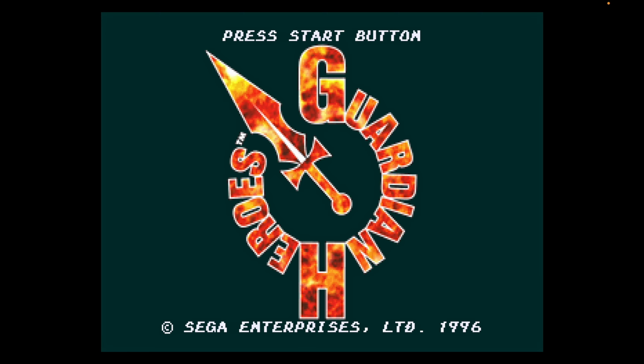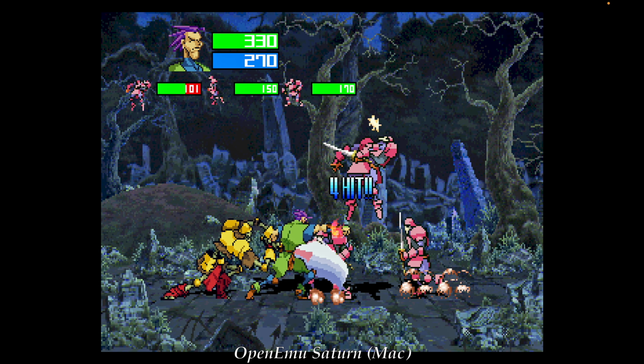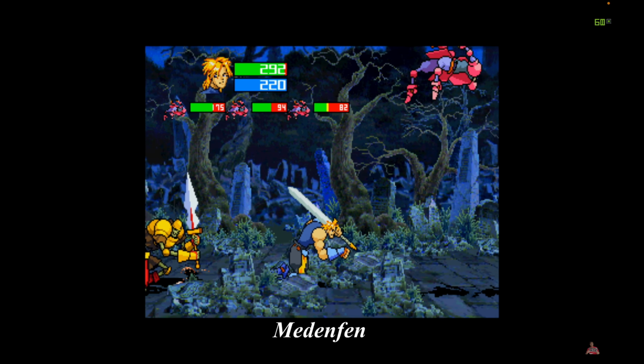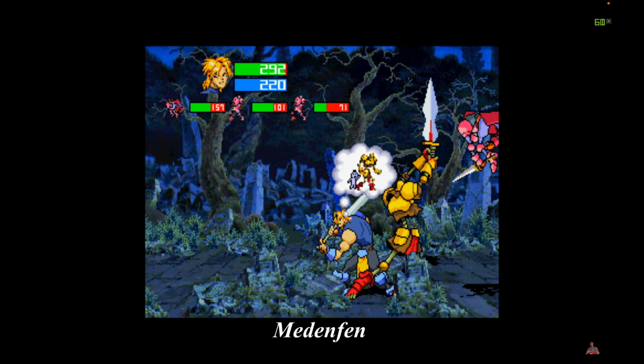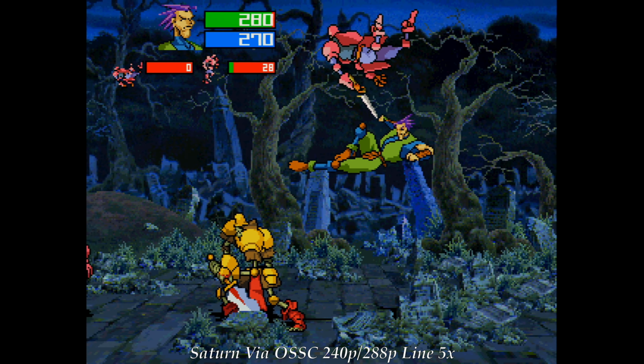Guardian Heroes has a similar outcome. Either way, both make big improvements over my older look at Mednafen, so ultimately, everyone wins, but I would love to see enhancements like you would get on PlayStation emulators like DuckStation.